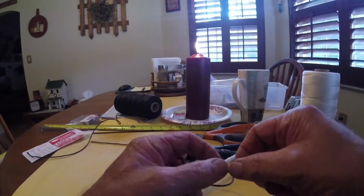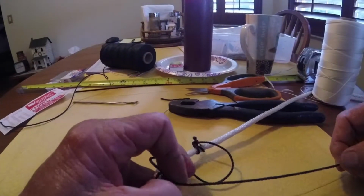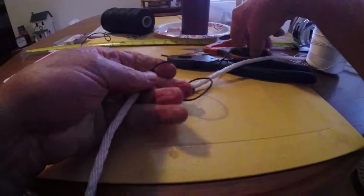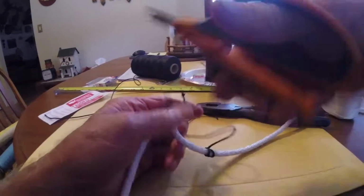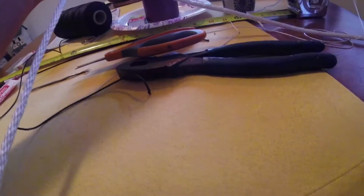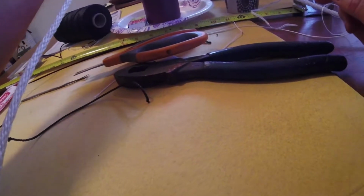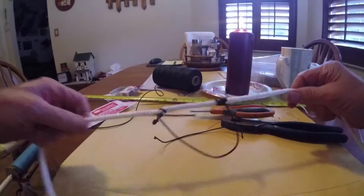Line's not that expensive. Bring your backer knot right down close. Tighten her up good. Cut her off. Leave yourself about a 1/4 inch. Hit it with the candle. Dip it in. Done. That rig right there, guys, is not coming out.